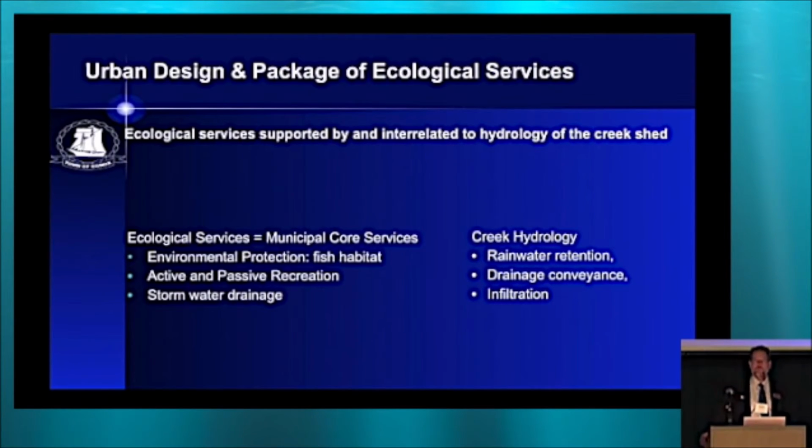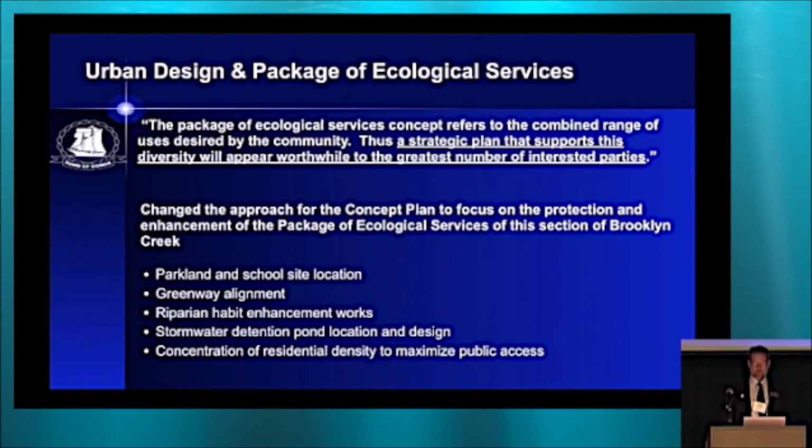Stormwater, along with water, sewer, roads, take up the bulk of the municipal budget. So once it starts translating mentally into our minds that they're a core service, we start looking at it differently in terms of, okay, we're providing the bread and butter core services in this neighborhood, how can we do it better? Given the second sentence, the idea that the strategic plan that provides diversity in the services is going to get the most amount of support.